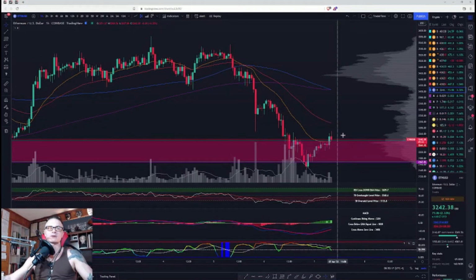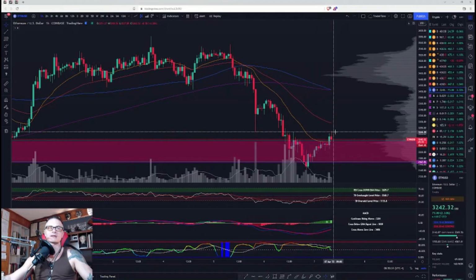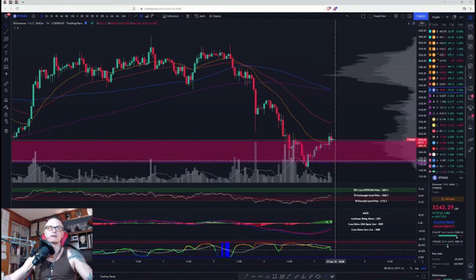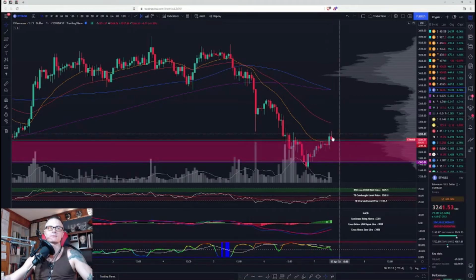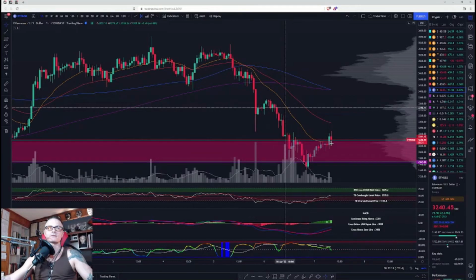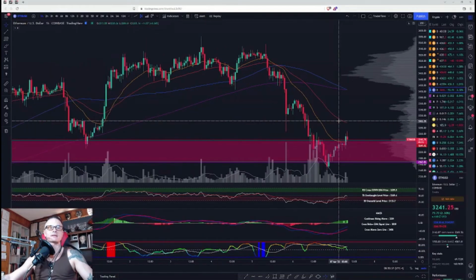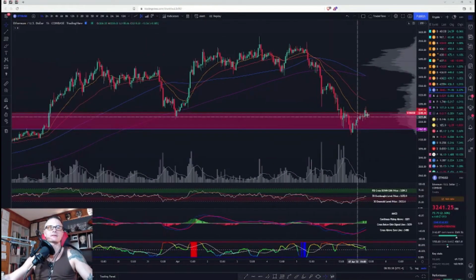We just entered the lower zone, which, we could just play out a range here. We'll see. If we get rejected from here, we could probably play out a range. We did make a higher high than this one. Could get rejected from the 50 if we do come back up here. But let's talk about upside and downside targets.